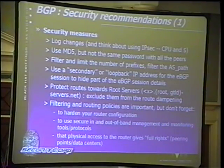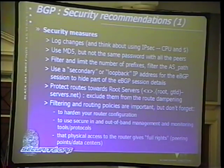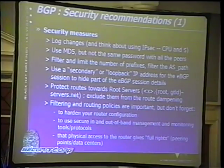What is important is to filter things out, but also to secure your router. And we're going to talk about that at DEF CON. By default, like most operating systems at the moment, since there is an operating system running on a router, you should filter things out and make sure that the services you don't use are deactivated. This is really important.